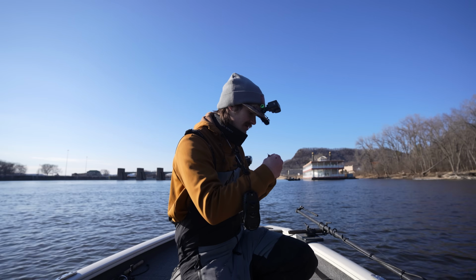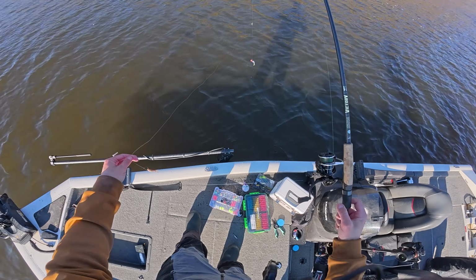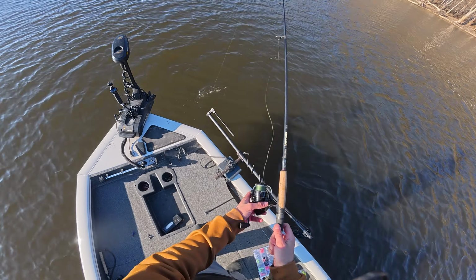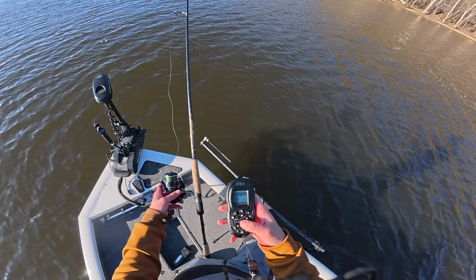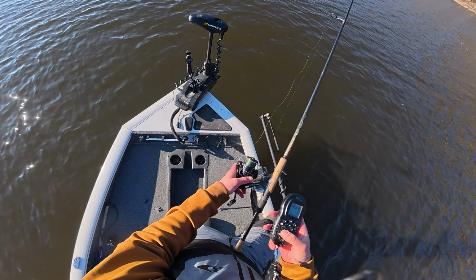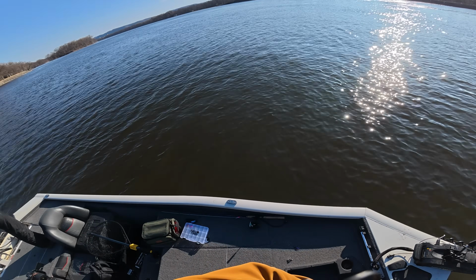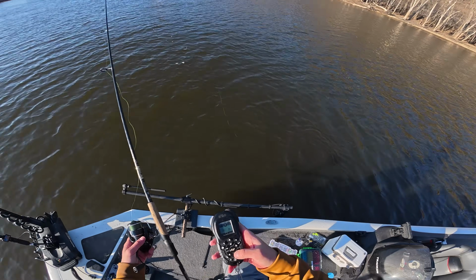Drop this guy right back and see if I can't get another. Probably stick it out till sunset. I'm not entirely sure what my plan is. I would like to get us both on some more fish. Just really don't want to make that long ride back when it's dark.